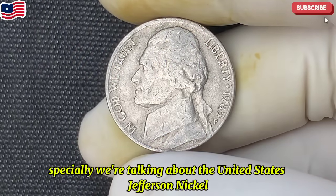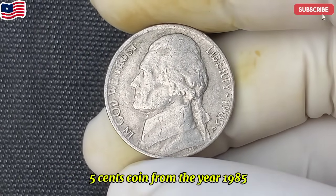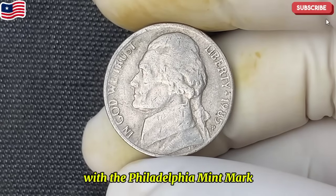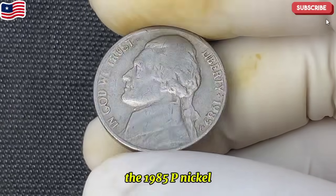Especially, we're talking about the United States Jefferson Nickel 5 cents coin from the year 1985 with the Philadelphia Mint mark, the 1985 P nickel.